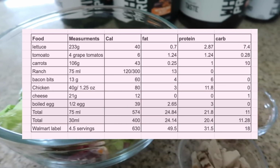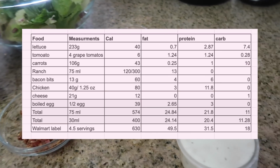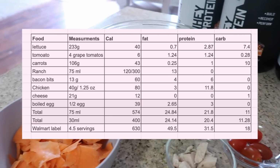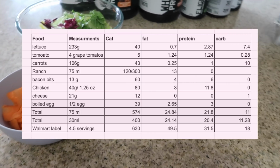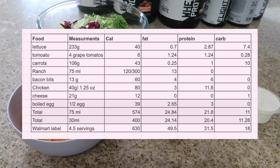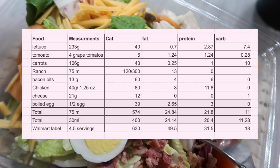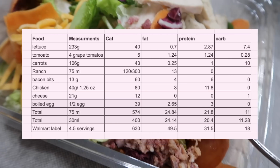So significantly less. And then what I did with the 30 milliliters is I used the full amount of the fat, and I should have subtracted some of that out. So if you ate the entire thing of dressing, it's still less than half of the amount of fat than what they've said was in the salad. So it just boggles my mind, and it really impresses the importance of looking up your own information.